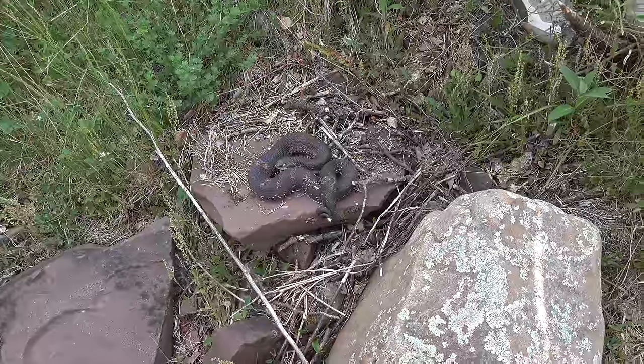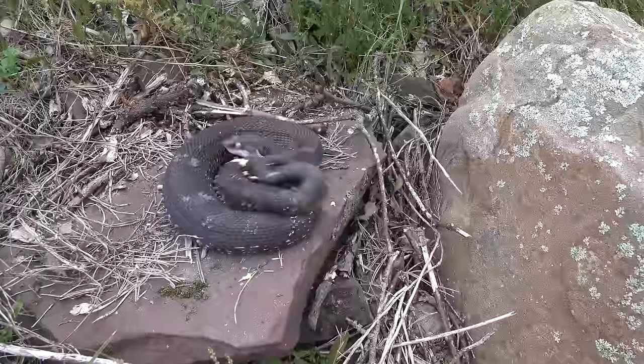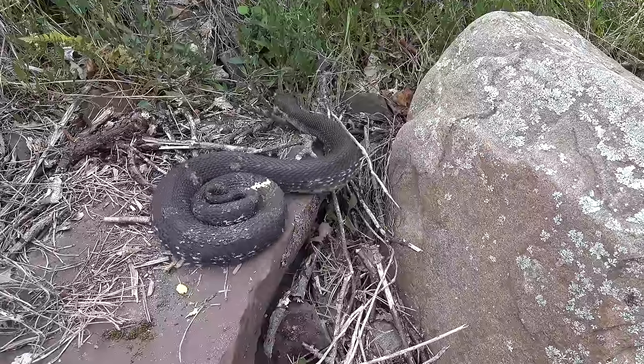Yeah. Look, buddy, we're trying desperately not to let you play dead. We just want you to go back under your rock. Don't do it. Ew. Come on. We're not even touching you. You're just getting nasty here. It actually, look. I think it's going to find it.